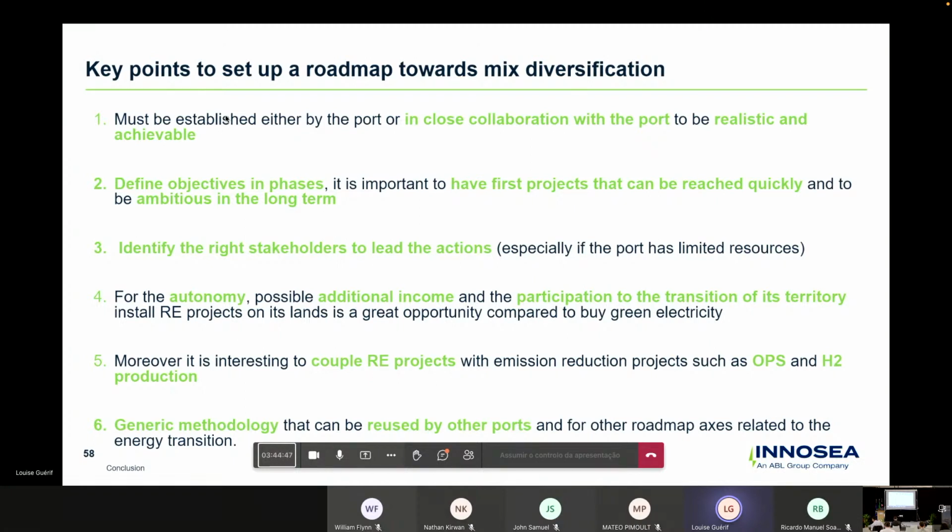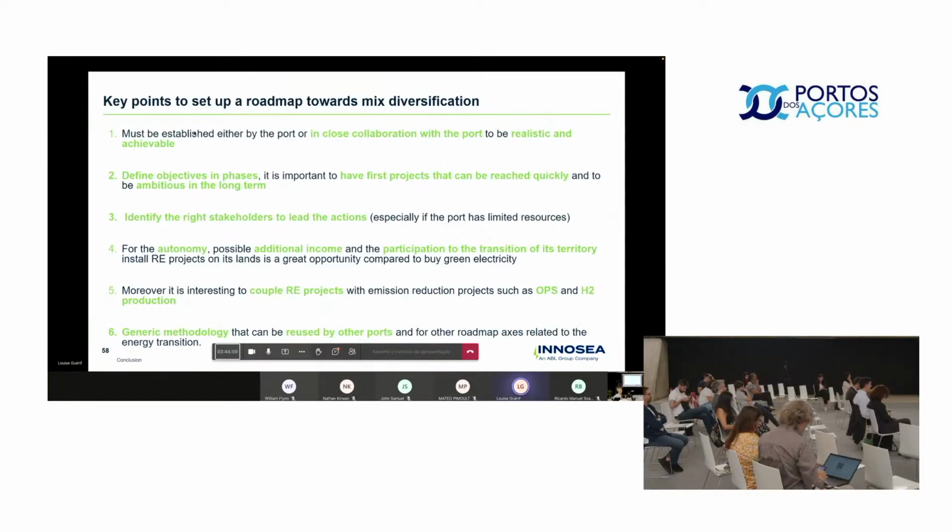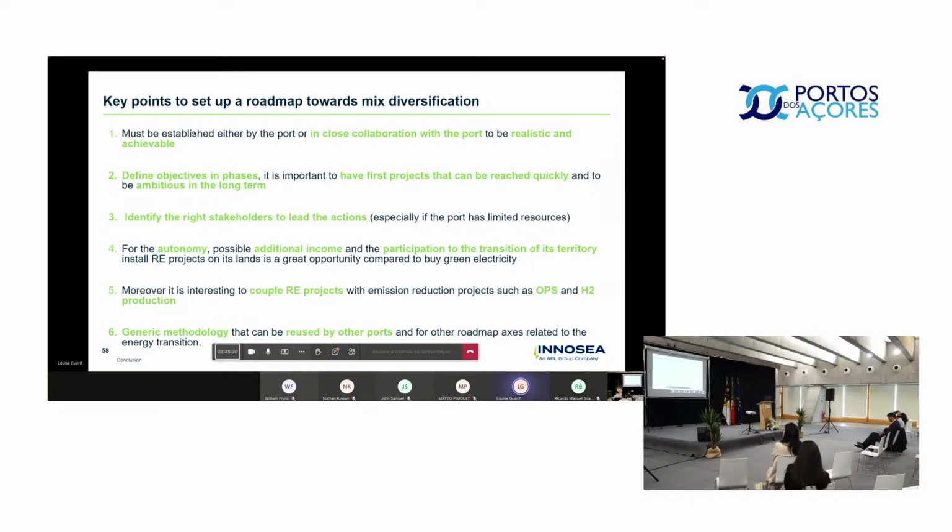But we think that in order to gain in autonomy for possible additional incomes, and because we can participate in the transition, it can be a really good opportunity to try to install renewable energy projects on the port facilities. Most of the time, ports have some big places, for example, industrial buildings, and we can just add some solar panels on their roof. So it's kind of a win-win contract.